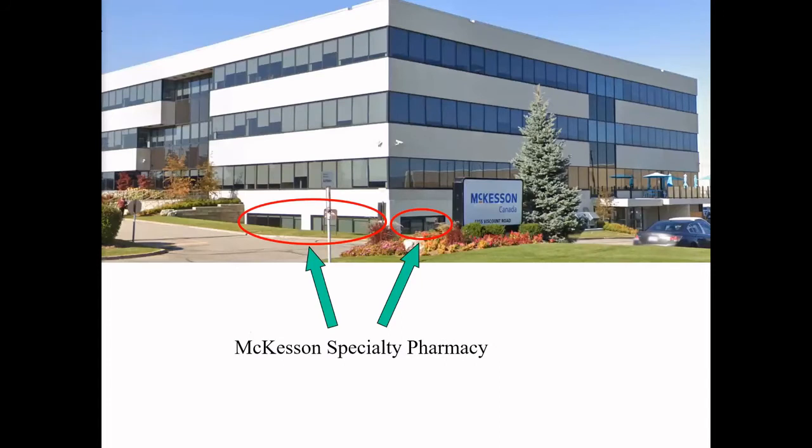And this is the actual building that I work in here on Viscount Road near the airport. So McKesson in Canada has a specialty health division, and within that division, you'll find the pharmacy that I work at. And this is the pharmacy that some of you might receive your Revlimid or Pomalyst or Thalamid from.